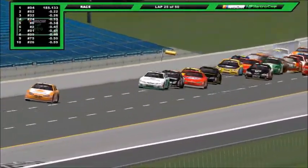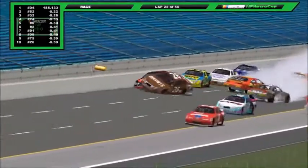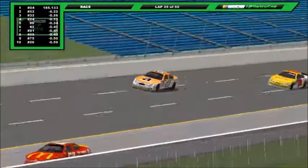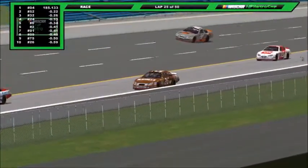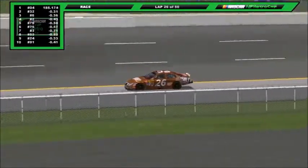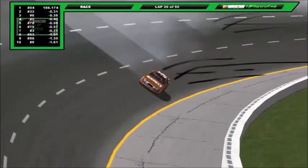Trouble in the back. We've got a big crash. The points leader Martin's involved, and he's upside down. John Martin upside down. We've got Hunter's involved. Hutchinson's involved. Zach Fitzwater's involved. Honcho's involved. A lot of cars were involved in this one, and this one, I fear, could spell the end of the race for a fair number of drivers. Oh, as Freeman gets so close to hitting the 26 of Martin as he's trying to limp back to the pits.